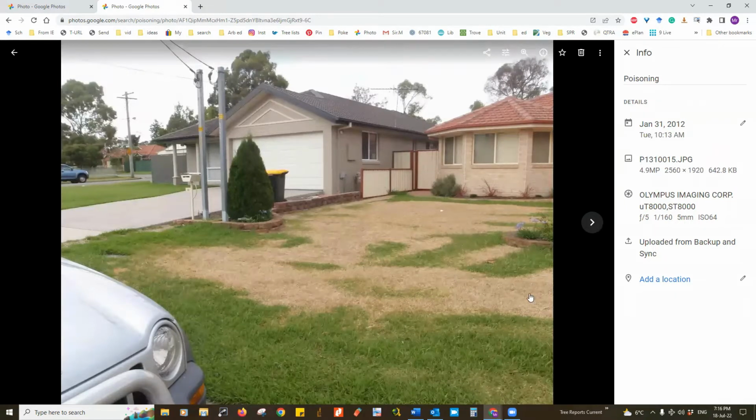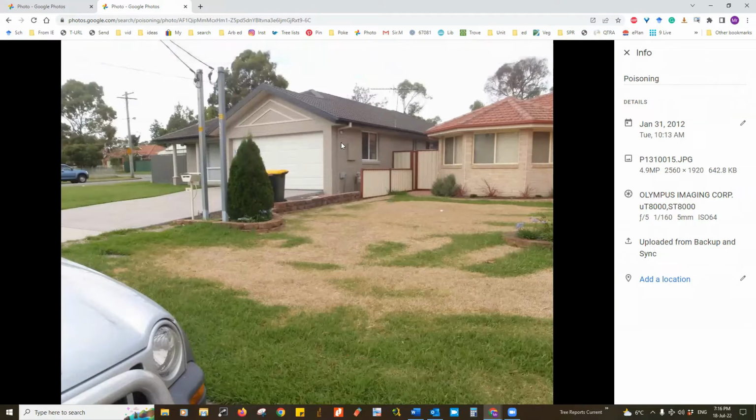This unusual spray pattern occurred in both the front and the backyard of their property. I'm not saying the owner did, but probably someone associated with the owner of that property. Why am I not saying the owner? Because I don't know whether they've got a lunatic child or a lunatic friend. And that's one of the problems with poisoning: unless the person is caught, there's not much you can do.